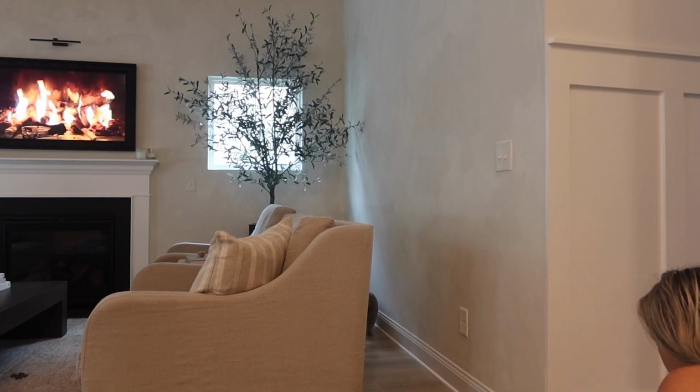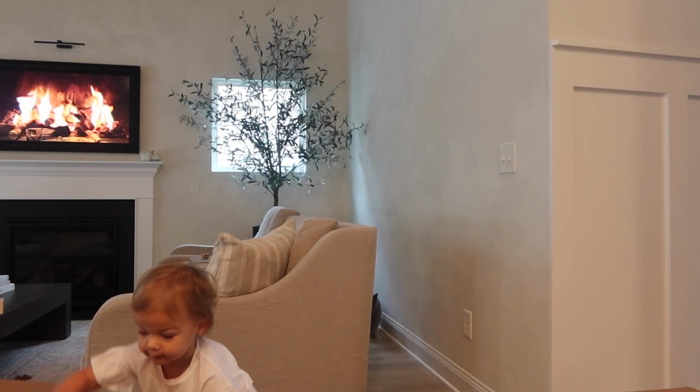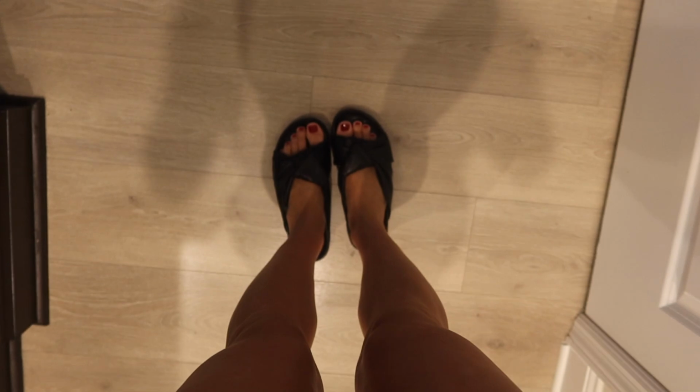They sent me some of their top summer pieces. I just got plain black in their little signature slide. So cute. I got them in a taupe color too. Oh, they fit perfectly.